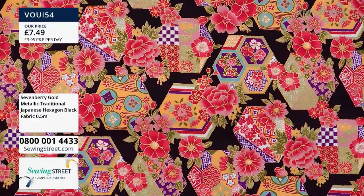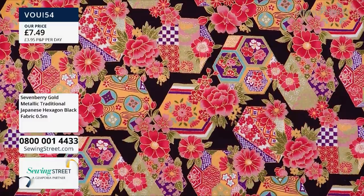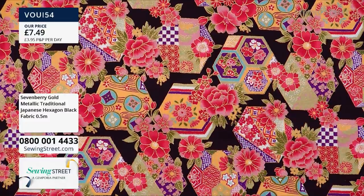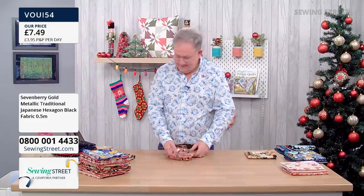Hexagonal black fabric. Aren't they lovely? Now, would you fussy cut this? Would you do EPP? Oh, Hannah would just stick it down and quilt around the hexes. Yep, simple. Job done. Then we've got the cranes.